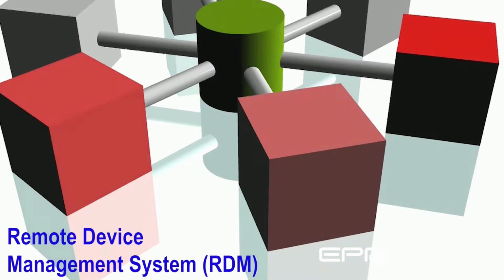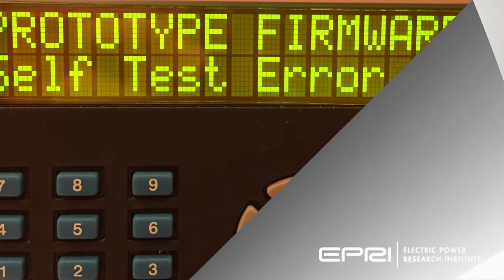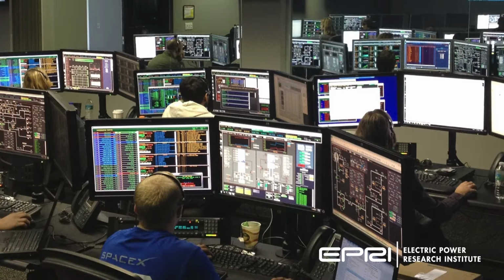The goal of a remote device management system, or RDM, is to fully manage, update, secure, monitor, and analyze remote intelligent electronic devices, or IEDs, of all types at all locations.